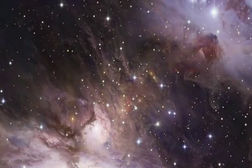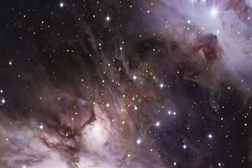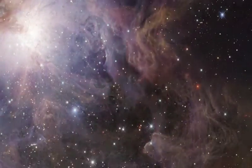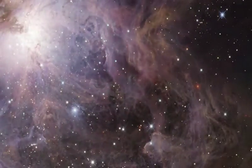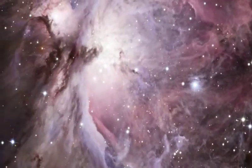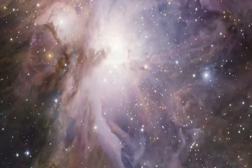By looking in the infrared instead of visible light, VISTA is able to pierce straight through the obscuring gas and dust in the Orion Nebula. That's because in the infrared, at about twice the wavelength of visible light, the dust in the nebula turns largely transparent, giving us a clear view of the young stars that lie within.